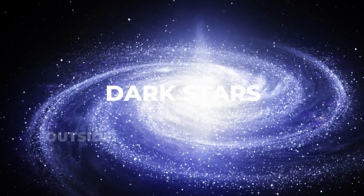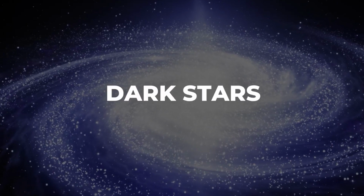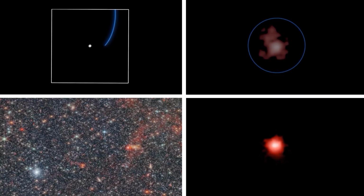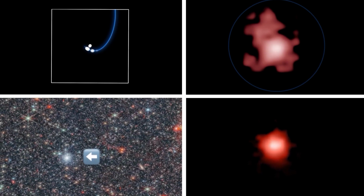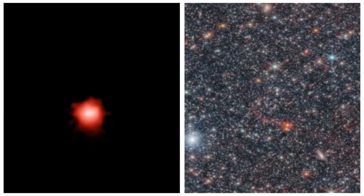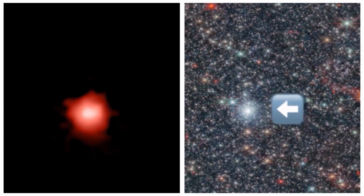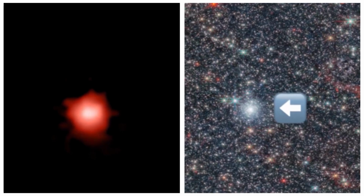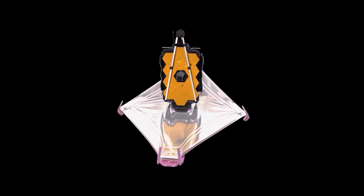During this advanced survey outside the Milky Way galaxy, 4 stars have been found and named mysteriously: JADES-GS-z10, JADES-GS-z11, JADES-GS-z12, and JADES-GS-z13. Among these stellar wonders, JADES-GS-z12 and JADES-GS-z13 are standout celestial giants, residing among the most distant cosmic bodies ever captured in our telescopic view.